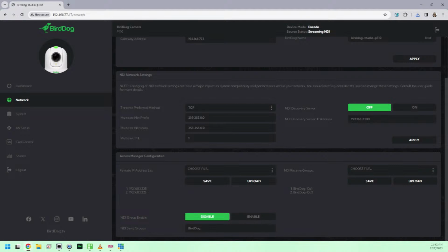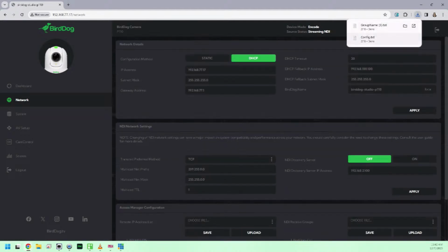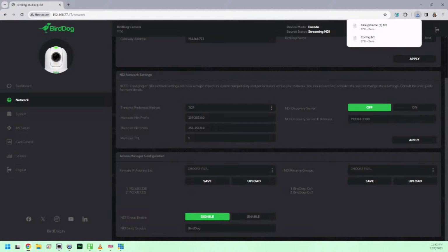But essentially, it's the same deal. You would download a save file. You would open that. You'd copy the formatting and put your own groups in there. You would add your groups then in Access Manager on any computer that needs to be in that group, and then you would upload that file here. And again, if you do it correctly, those groups will appear on a list right here, just like these ones.